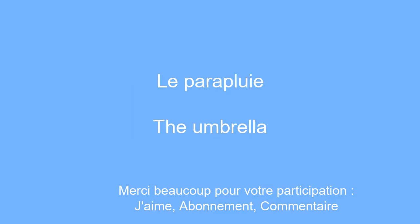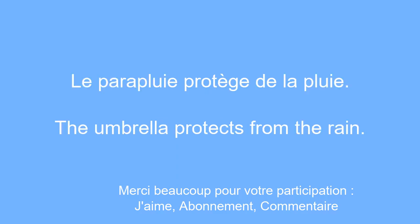The umbrella. The umbrella protects from the rain.